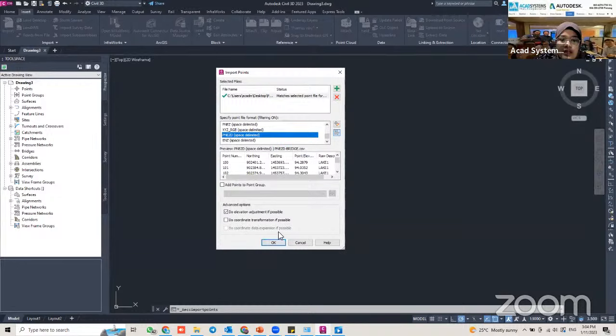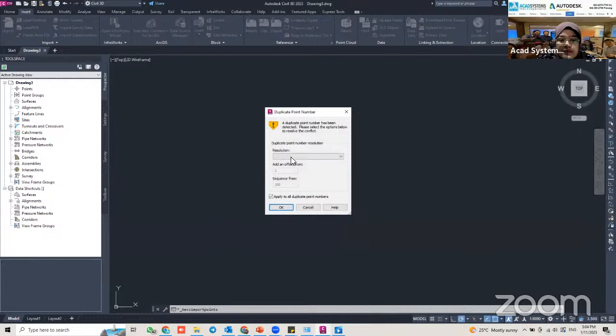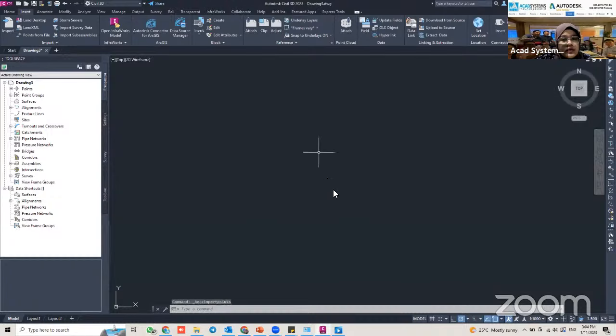And then everything is okay and click on OK. Now for the resolution here, I'm just going to go override, click on OK, and double click, and I'm going to extend zoom. So this is our point here. So currently there is no label yet.